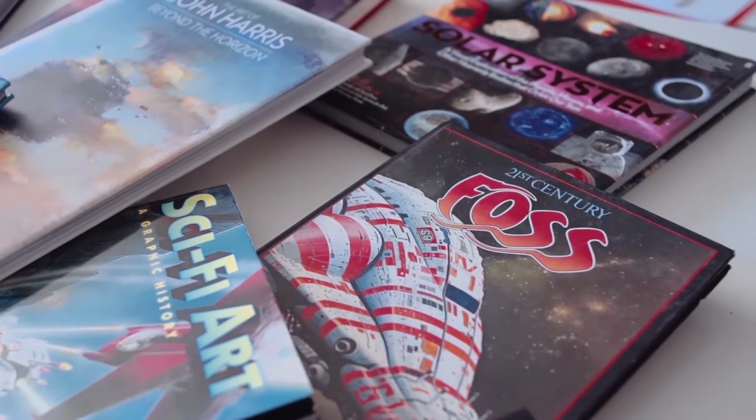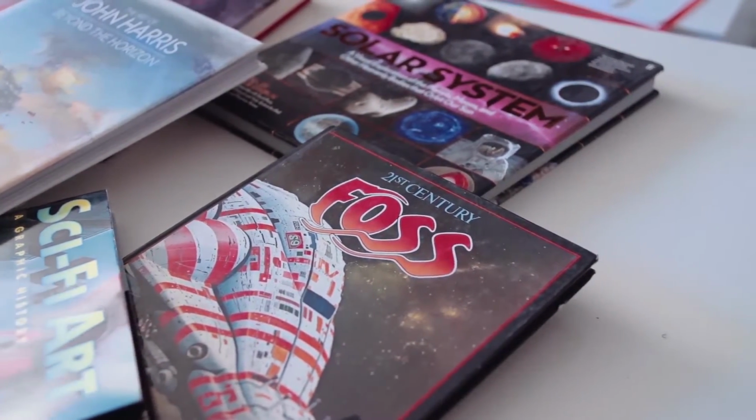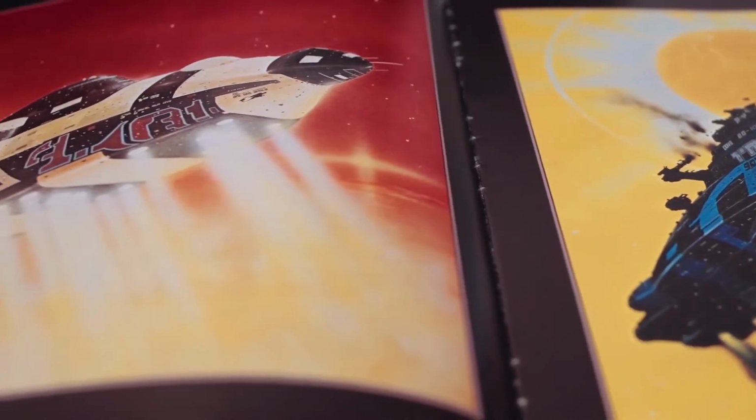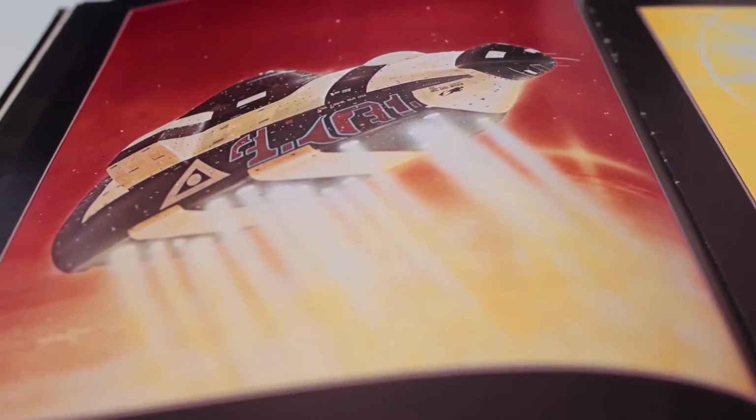The sci-fi of the 60s and 70s, something like Chris Foss, right? His ships are always what I would call bloated. They're sort of illogical when you look at them. They could never have landed because they've got these round bottoms and stuff like that. We actually have to make it work.